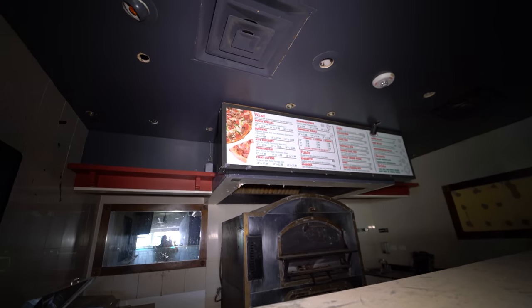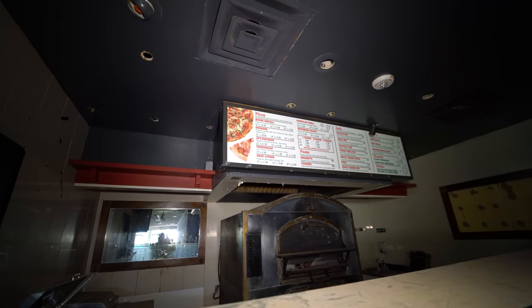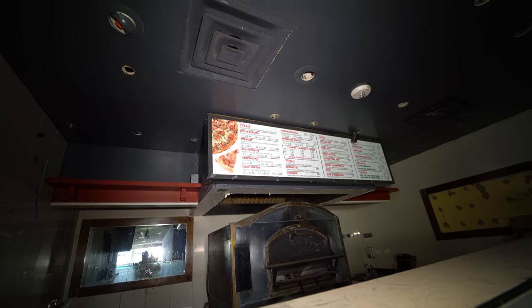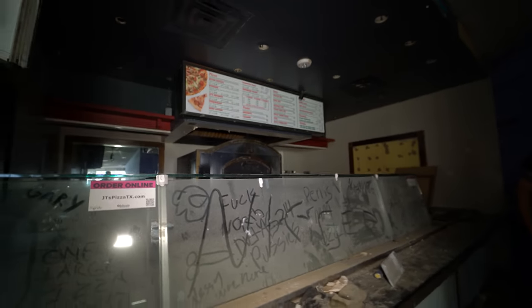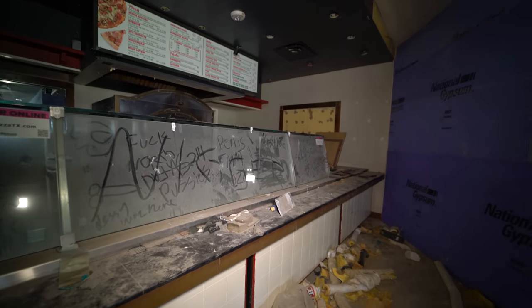Look at the prices back then, even. Philly cheesesteaks, $6. It's about standard, right? I don't know, it'd probably be about 10 now. Really? Yeah. Inflation, guys. Inflation has destroyed the world. Yeah, 16-inch pizza for $16, I guarantee it'd be close to 20 now. Wow. That's wild, dude.